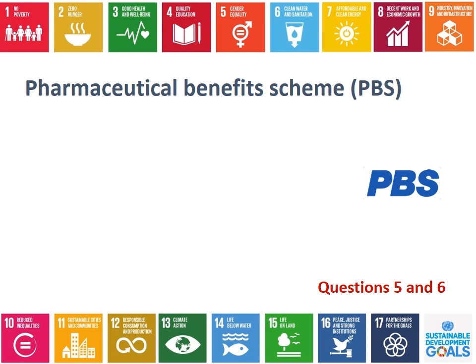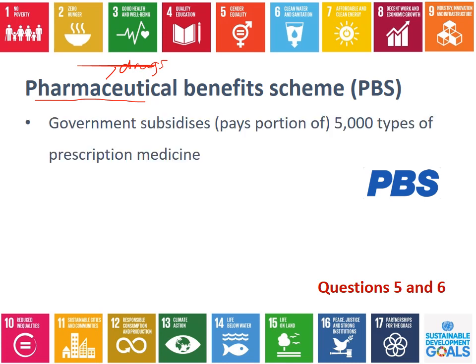Okay, there's also the Pharmaceutical Benefits Scheme, or the PBS. You do need to know what that stands for. Pharmaceutical basically just means anything in a pharmacy. We're generally referring to drugs, prescription drugs. So the PBS is a government subsidy, which basically means that the federal government pays a portion of prescription medicines. And there's about 5,000 different medicines that are covered by this scheme in Australia.